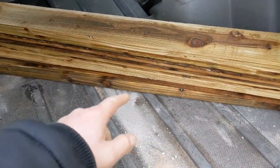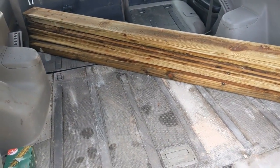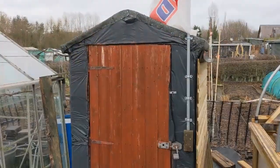He's got some handy battens there as well. So I'm just going to load up the car with the timber, and then we're not going to be running short. It's a nice warm day today. It's 8 degrees today. So yeah. So there you have it.